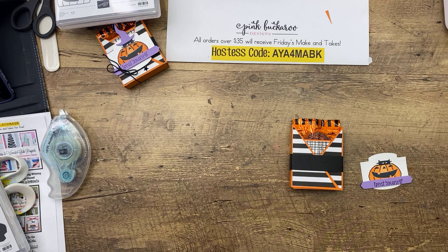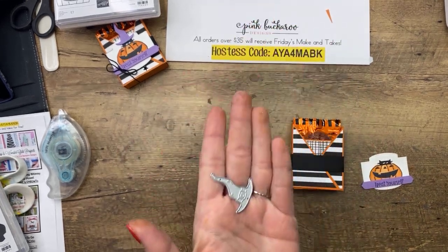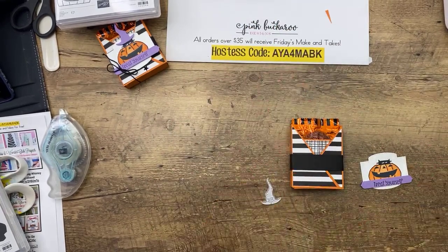Where is my hat die? Oh, well, it was right here. Yep, here it is. All right, let me cut. I'm using this little hat. Do I have... Oh, yeah, let me show you guys what I have.